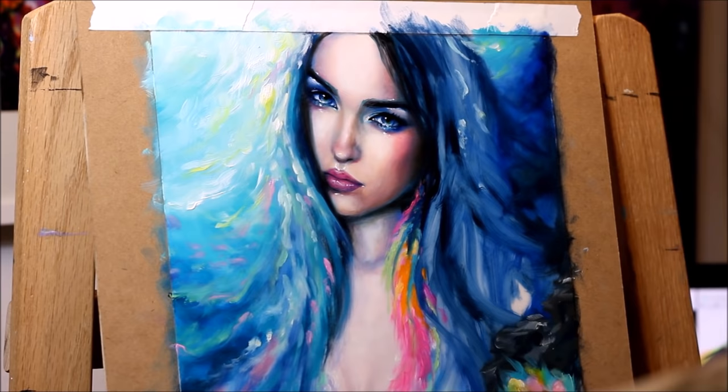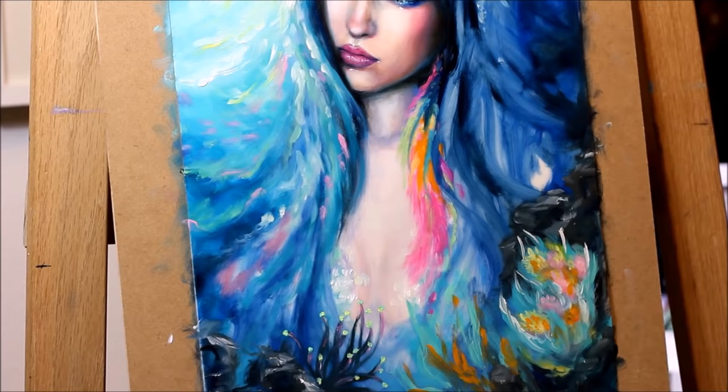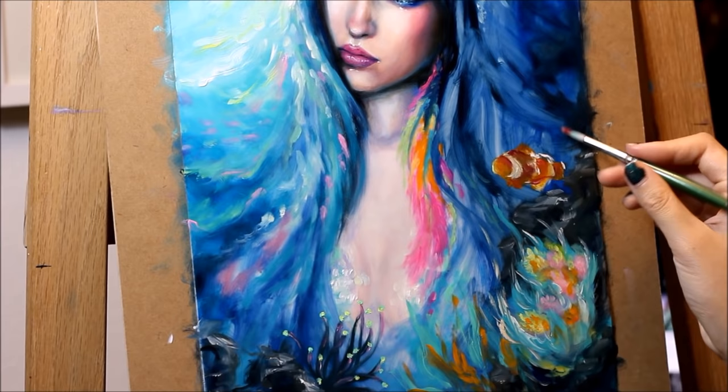I wasn't originally planning on adding a little fishy friend for her, but when I looked over at my clownfish swimming around so merrily in his tank, I just couldn't help myself. I had to include him in this piece. It ended up working out pretty well because I think the orange of the clownfish really helps complement the overwhelming blueness of the rest of the piece.